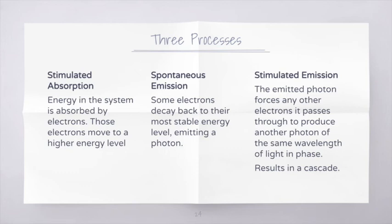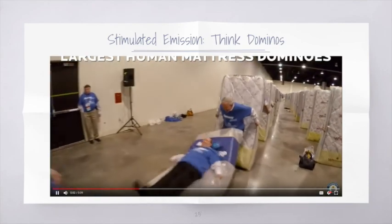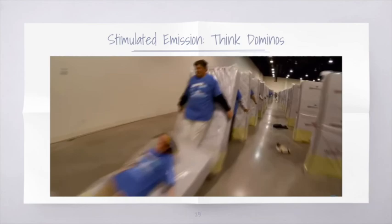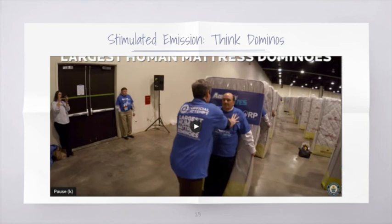That photon that's produced by the medium then hits another molecule, and that molecule has an electron, and it forces that electron to drop to or decay to a lower energy state, producing the exact same photon in the same amplitude, the same wavelength, and it's in phase. And it results in this cascade. Think dominoes. One photon hits another electron that produces another photon, and away they go. And then what you have is tons of these photons bouncing back and forth between these two mirrors, escalating and escalating. The other thing is, you got to realize this energy source is going off hundreds of times a second.